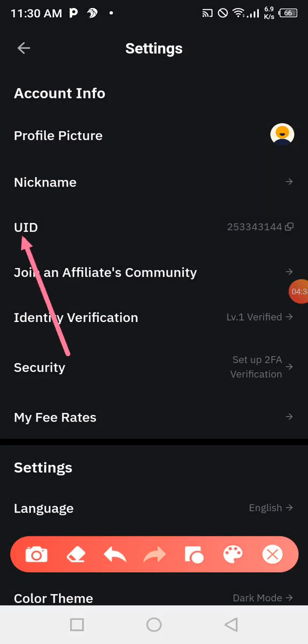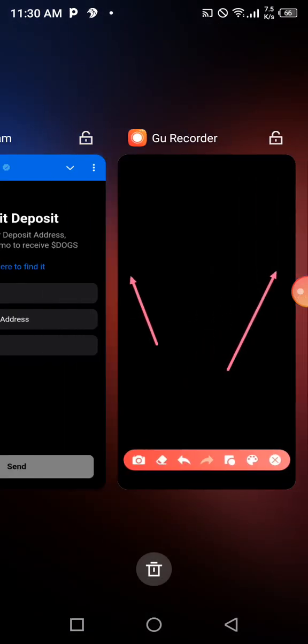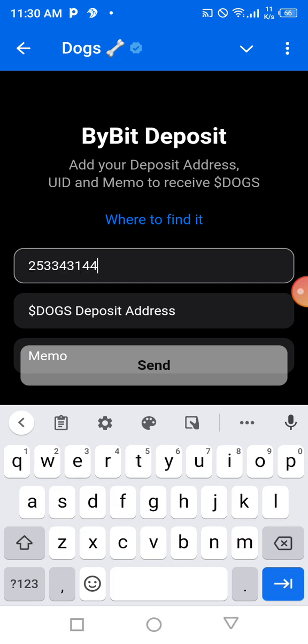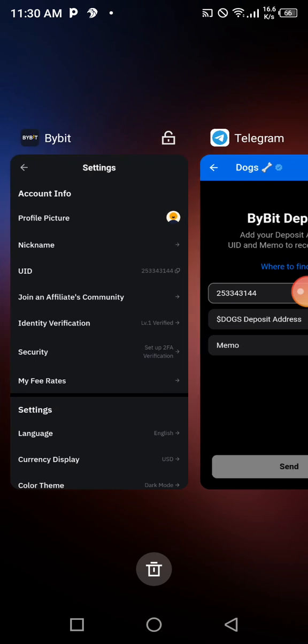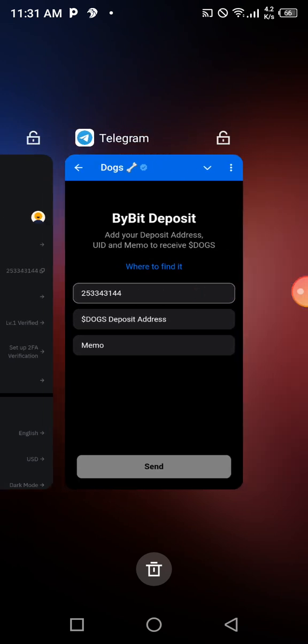So this is your UID for Bybit. We're going to click on that copy. You can just write it down, or you just click on that copy. So you can see copy successful. So we'll go back to the dog. So we're back to the dog. So we'll paste in the Bybit UID. So let's confirm if it's correct, that is 253343144, it is correct.